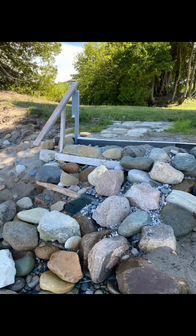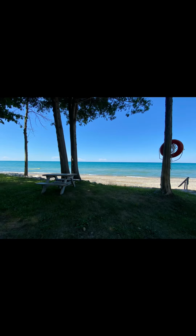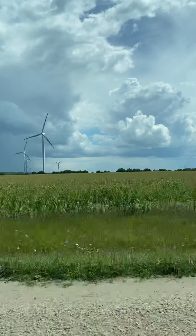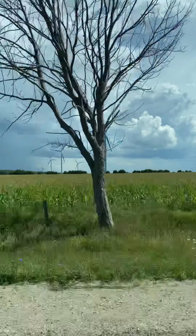Here's their failed attempt at stairs. And here's a nice swinging bench, pretty picturesque. Here's what it was looking like from the bench. Here's just a field, there's some windmills in the back. We're driving to South Baymouth.